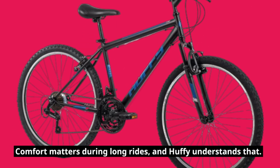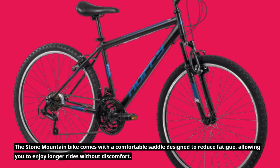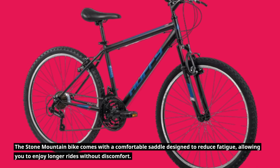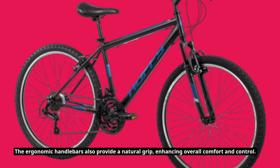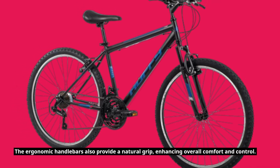Comfort matters during long rides, and Huffy understands that. The Stone mountain bike comes with a comfortable saddle designed to reduce fatigue, allowing you to enjoy longer rides without discomfort. The ergonomic handlebars also provide a natural grip, enhancing overall comfort and control.